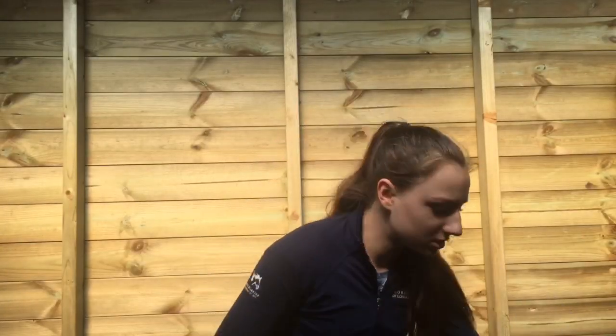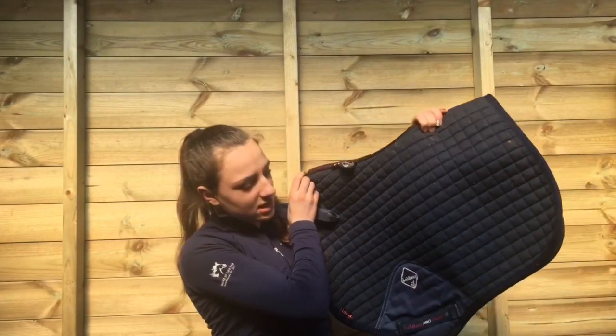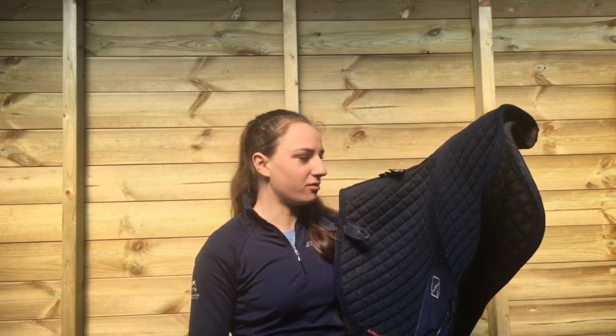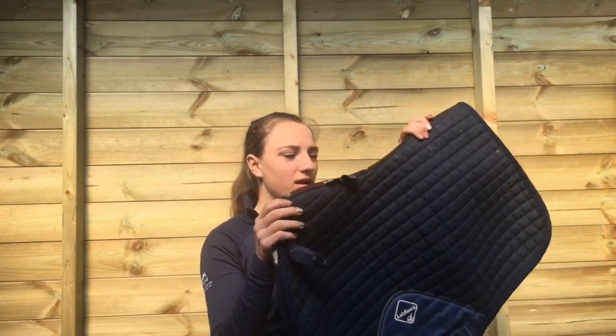Okay, so first up we have my navy Lemure CC cut saddle pad. I use this mainly for jumping. If I'm going for a hack, it's just a nice plain colour, and honestly I think navy goes so nicely with Kiva's dapples and everything like that, so I thought this one's quite nice.